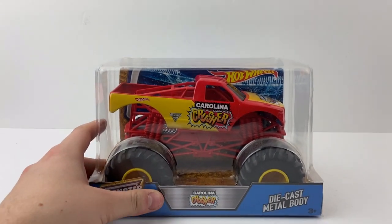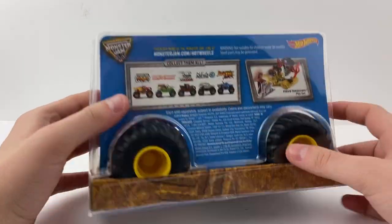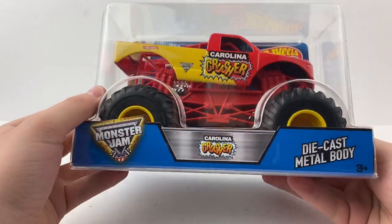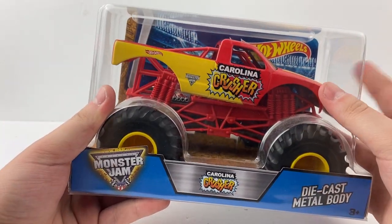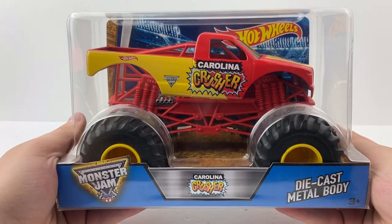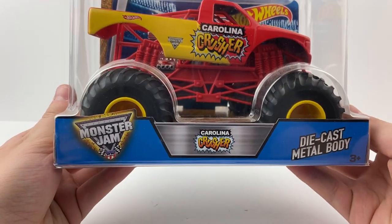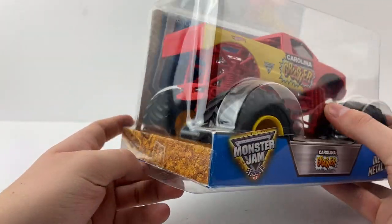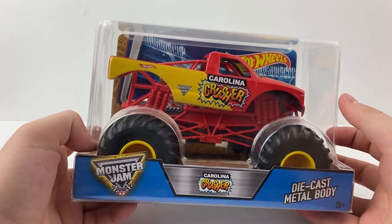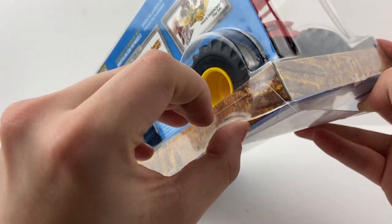Hey guys, look at this 1/24 scale Carolina Crusher. How do you guys like that? So when did this 1/24 come out? What was it, 2015? Because it was a Superstore exclusive, and it's still kind of rare to see these days. But hey, we got the 1/24 scale, and I've been debating on whether or not to open this. But I believe I want to open it because I want this Carolina Crusher to compete in, I believe, the second ever 1/24 scale edition of the Sign-Up Series, which is very, very cool. So yeah, Carolina Crusher will be competing in the next one.